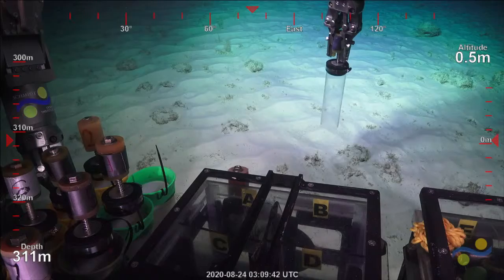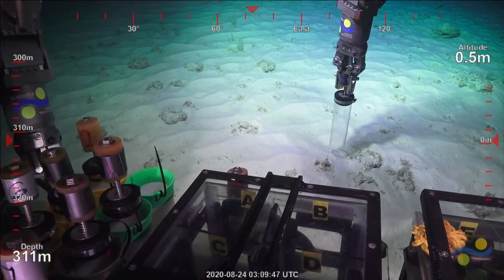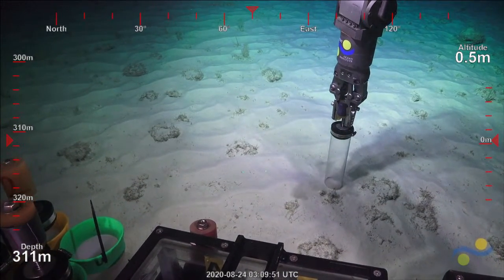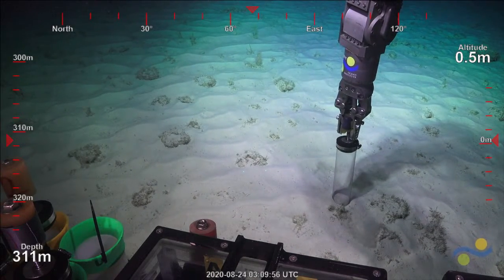Righto, we're going to try a push core through this sand and see. We may just... well, one, how deep we go, and two, whether we can retain it. That's the question. It's the sort of thing that falls out easily, doesn't it? Maybe a scoop. You can also scoop. We'll go for a scoop if this fails.